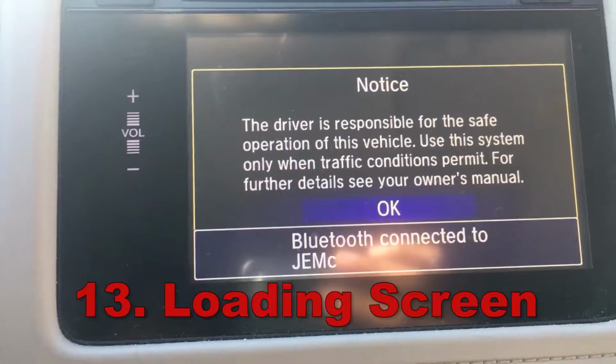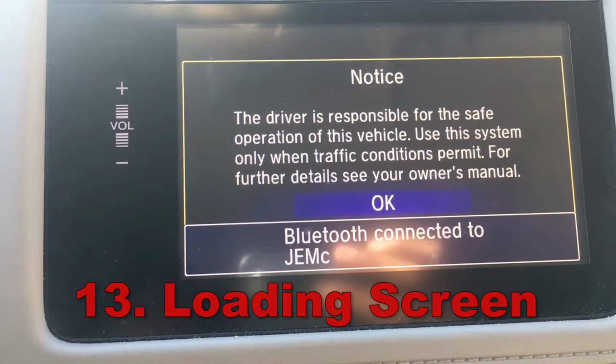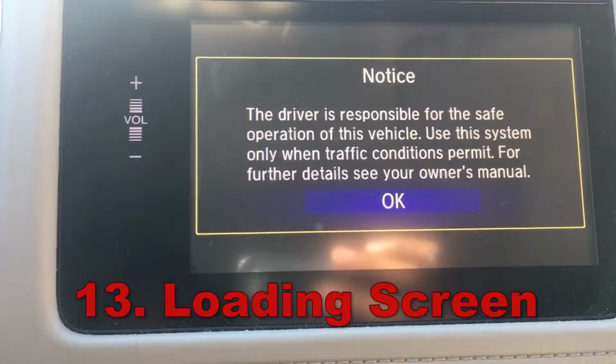This I can't. This takes so long. You have to give me that notice every single time I turn my car on. I want to get straight to my music, straight to my screen. They have to give you a paragraph.